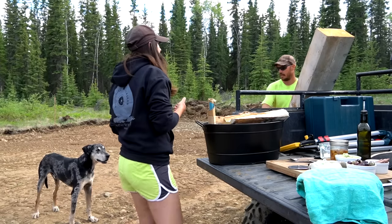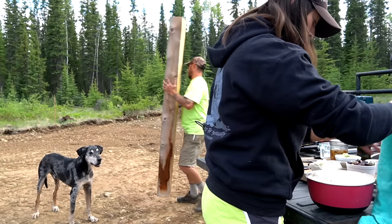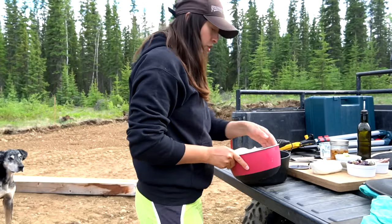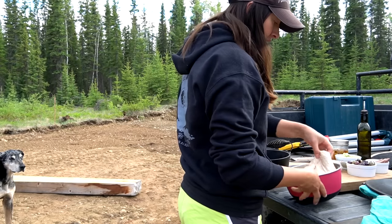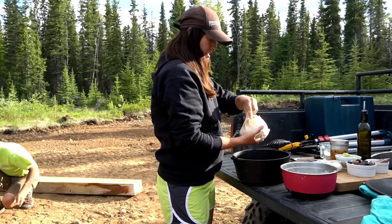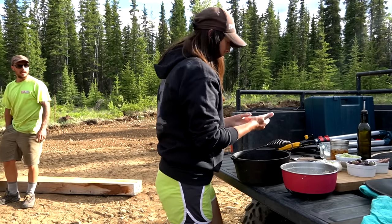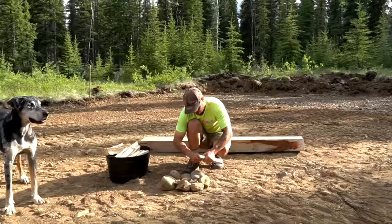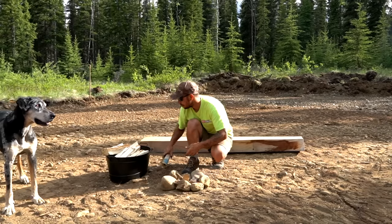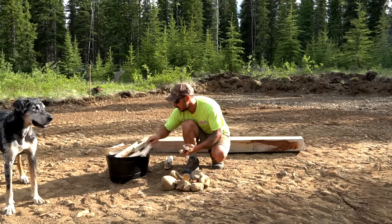Do you want help moving that? You got it. Watch out, dude. It's a big bean. You want me to kind of press it into the... You want to cook the dough first? Yeah, I want to cook the dough. So, is it okay? I'm just going to plop it down and work it on the edges then. That's what I would do. What do I got in here for kindling?